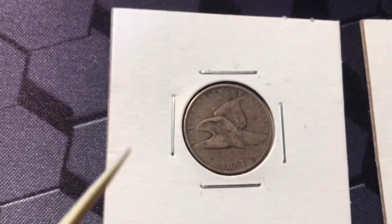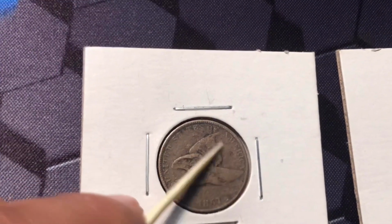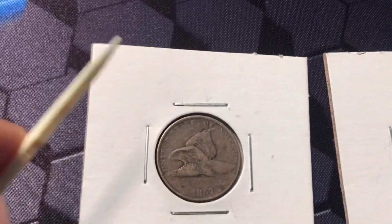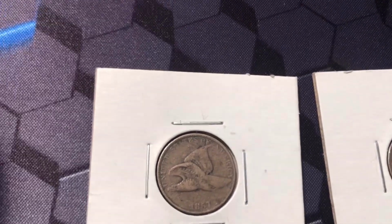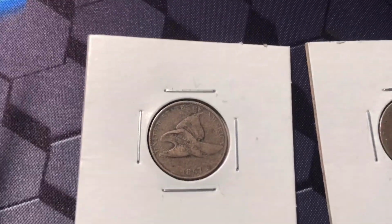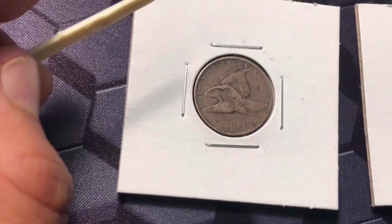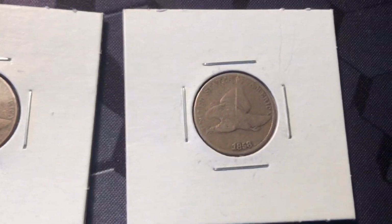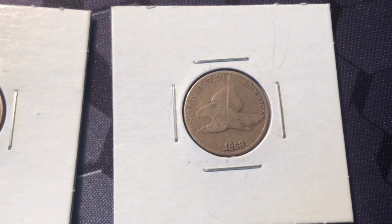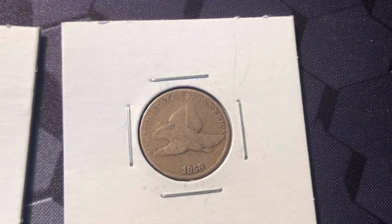So the wording is not very much there. It is pretty worn, but that's completely normal for a very good. And some fines do have some wording that is a little bit fading. The one on the right, on the other hand, is anywhere between a good 4 and a very good 8.